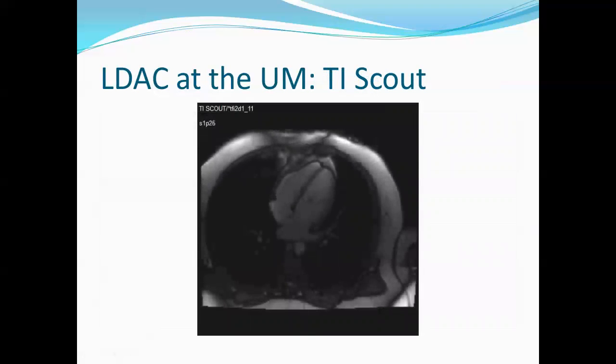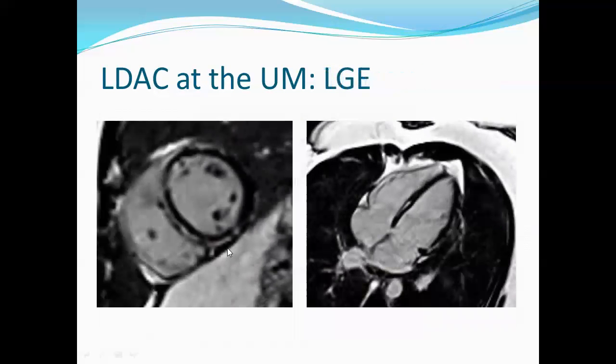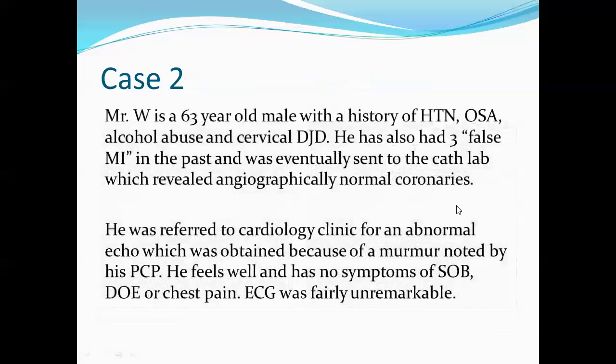And then these are the TI scouts. This is what we do to get the inversion times before our delayed enhancements. And here you can see, from that case from the U, this is the girl, there's that circumferential enhancement here on the short axis that looks just bright. You don't think it's just part of the cavity because it's brighter than the cavity. Then here in the four-chamber, there's something mid-myocardial or epicardial in the interventricular septum, kind of on the RV side. And this patient was diagnosed with LDAC. So you can see where MRI plays a role in patients who have ARVC.